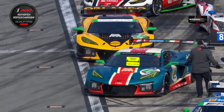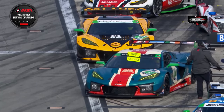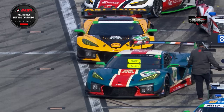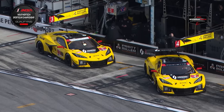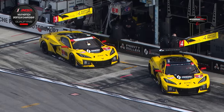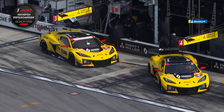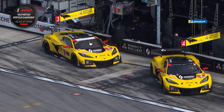AWA Corvettes looking resplendent in a satin blue with a red and white stripe over the bonnet in the case of one of their cars. The other one is in more traditional AWA black and yellow. The Pratt Miller cars, of course, are in the very traditional now, what was called Millennium Yellow, then Velocity Yellow. I'm going to say something controversial. That's a better looking car than the previous version was.